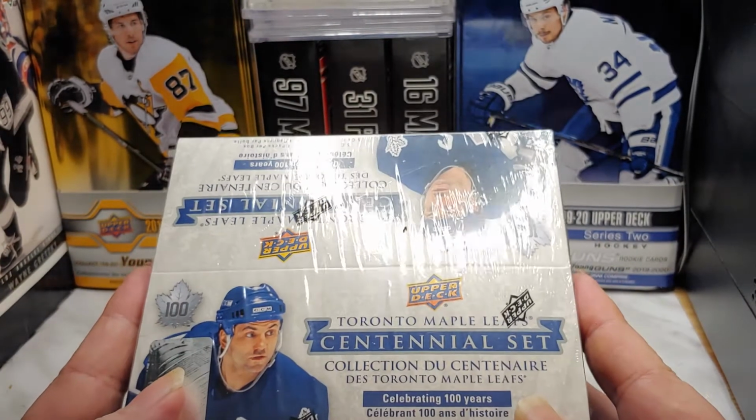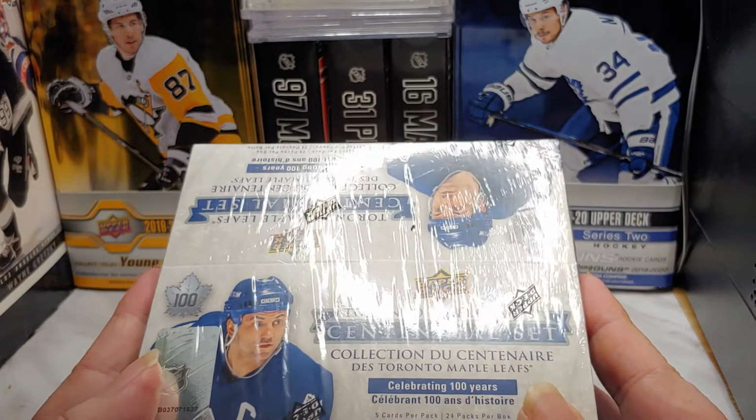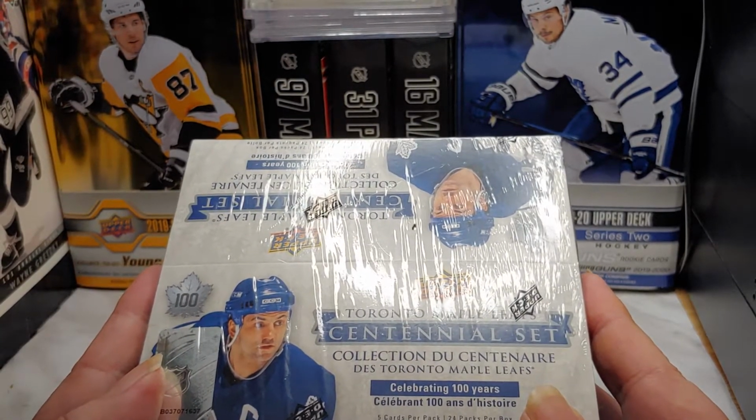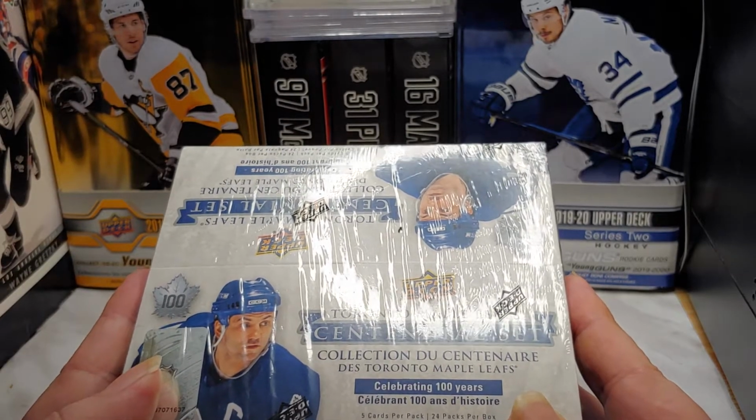The second 100 cards, from 101 to 200, are short prints. And some of them are even shorter prints because they're numbered.